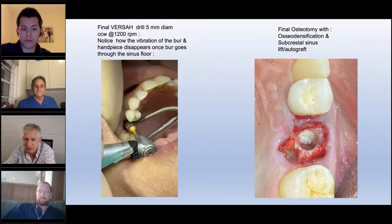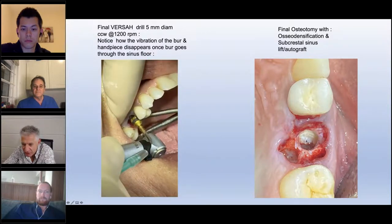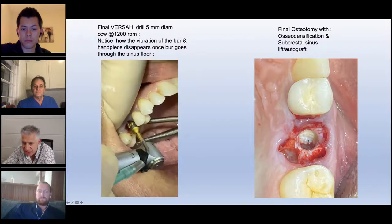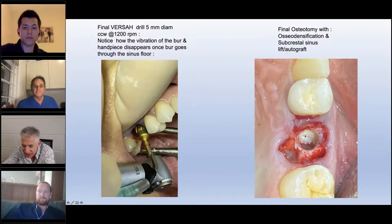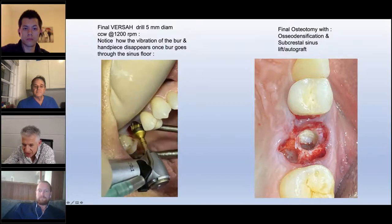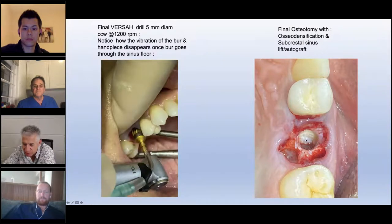So what you see here on the right, this is actually the autograft that has been harvested from the walls over here and pushed up. So here is sinus membrane, and this is actually bone that we've pushed up. And the reason you see sinus membrane in part of the floor is because there was less bone there. If we go back to the scan, you'll see that the sinus floor was lower down here than it is here.